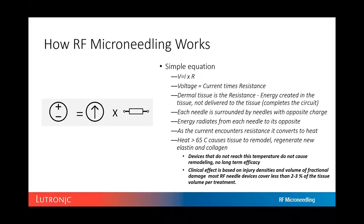So the frequency is about 500,000 times a second with the Genius device. The device goes from positive to negative across 49 needles, back and forth, back and forth. It's the resistance, that alternating current, that creates the heat, that creates the coagulation, that subsequently creates the new elastic tissue and collagen formation. So each needle is surrounded by needles with opposite charge.